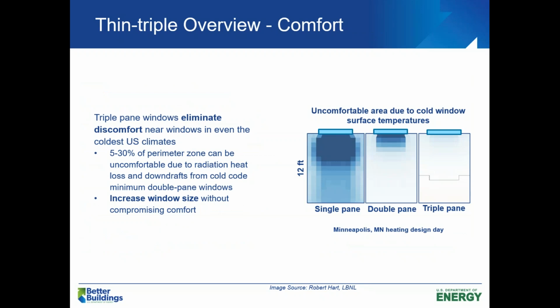So let's talk just a little bit about some of these benefits that we expect with this technology. Of course, the energy that most people hear about, we'll talk about that a little bit as well, but I think especially with commercial buildings, the better case for using triple pane technology in general, not just this thin triple, but any high performance glazing, is the comfort benefits. And we're showing here just a little kind of heat map, or cold map, I should say, of what it looks like, windows next to walls on a Minneapolis design day. Essentially, triple pane level technologies can eliminate discomfort. I know most people here are aware of sitting next to a window, you feel that cold draft coming through.